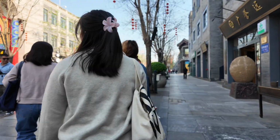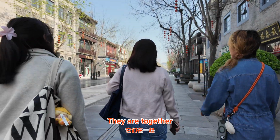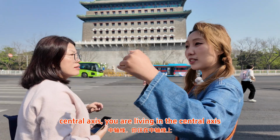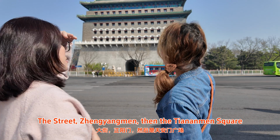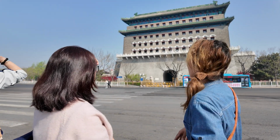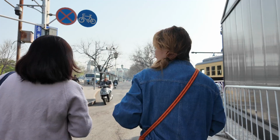So where should we go now? Go straight, and we can walk to the Tiananmen Square and then the Forbidden City. Yeah, they are together. Okay. Beijing has the central axis. You are living in the central axis. We are standing on the central axis. The street, Zhengyangmen, then the Tiananmen Square, then the Forbidden City. The most important buildings are along the central axis. The other side, you can see the city tower. It consists of two towers, Eiffel Tower and the City Tower.